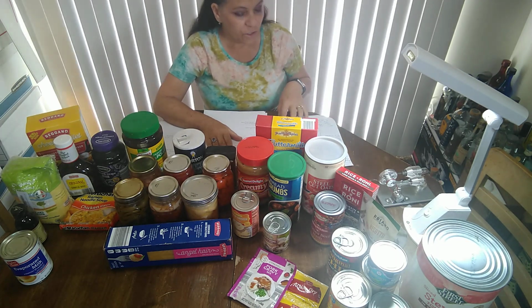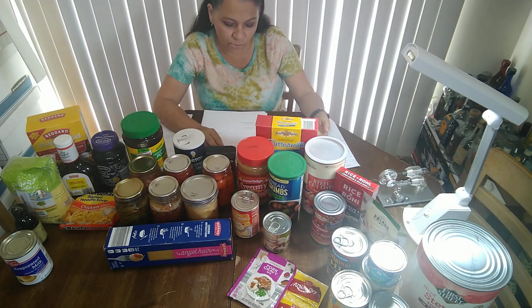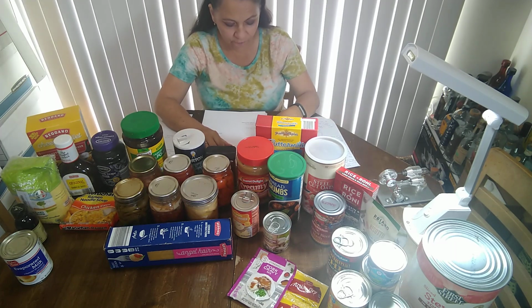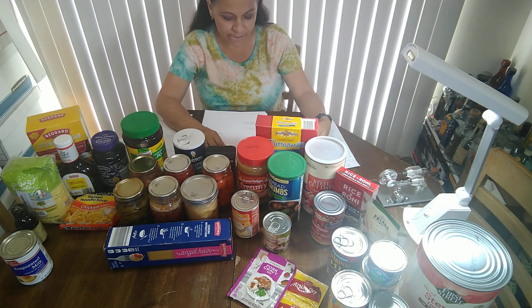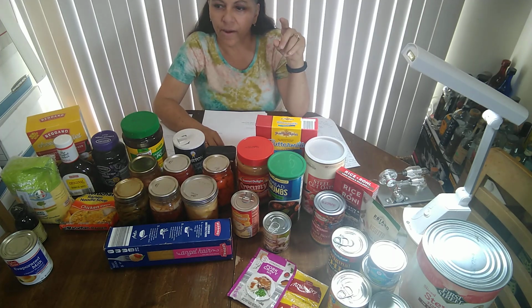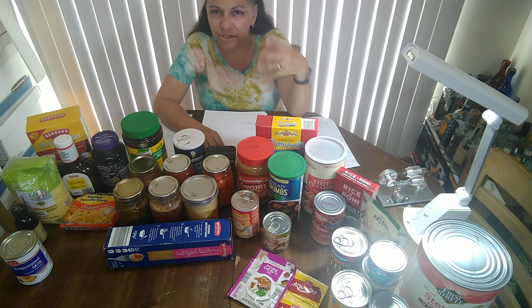Okay, so you want to store the basics that you use. So like flour, sugar, oils, yeast to make bread, because there's not going to be fresh bread. Rice is another one. Beans, pasta, oatmeal, pancake mix, peanut butter, jelly, coffee, tea, if you drink those, cocoa, drink mixes like iced tea, lemonade, or those little boxes of powder, or the little Mios that are liquid that you put into your beverage.